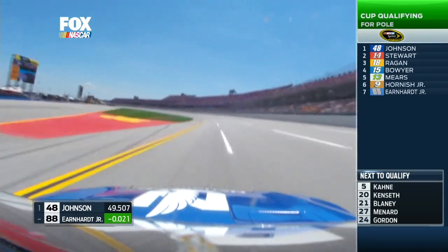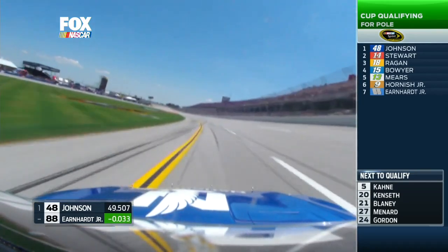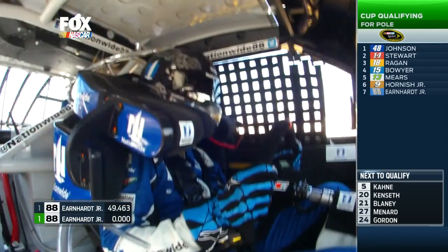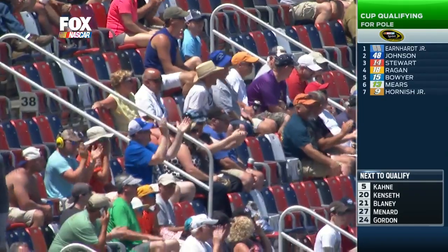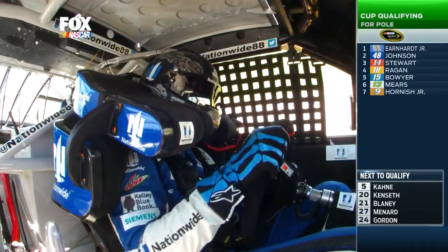Wow, that number's growing as he comes into the tri-oval. He's real happy with his car in practice, other than it had a little shaking, a little vibrating. Pretty nice lap, looks to me like. Top of the board for Earnhardt, 49.463. Good job, 49.46, P1.